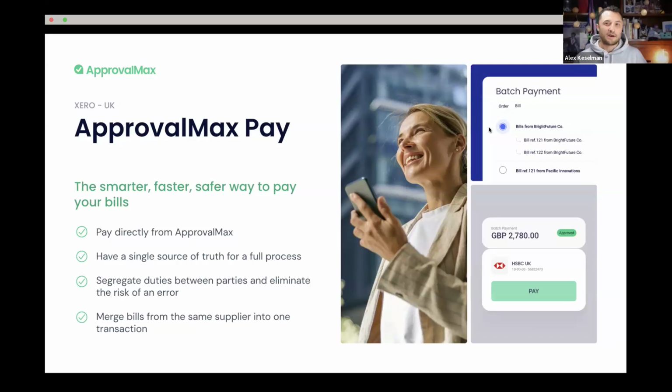So the second big product that we released during Xerocon London, something that you might already have seen, especially if you're in the UK and working with UK-based banks, is ApprovalMax Pay.